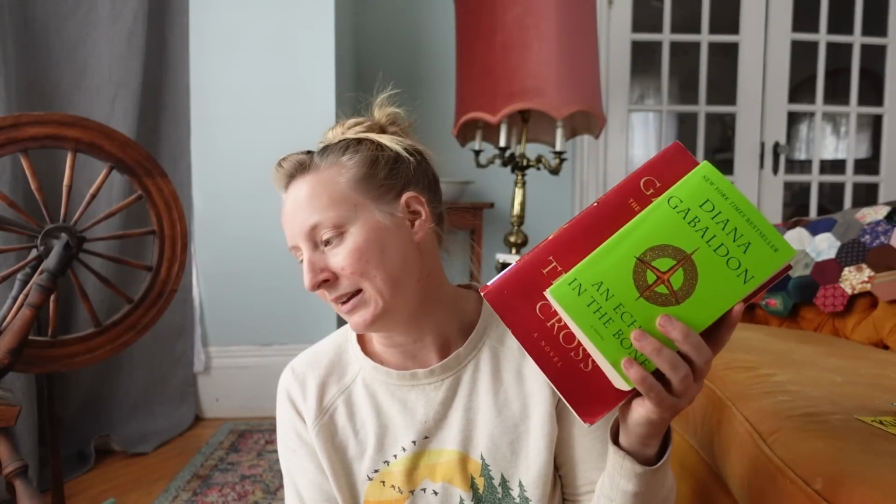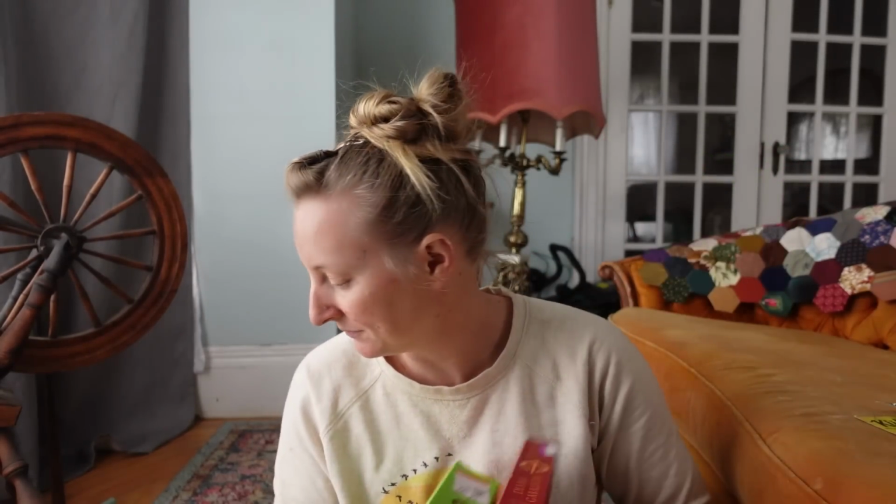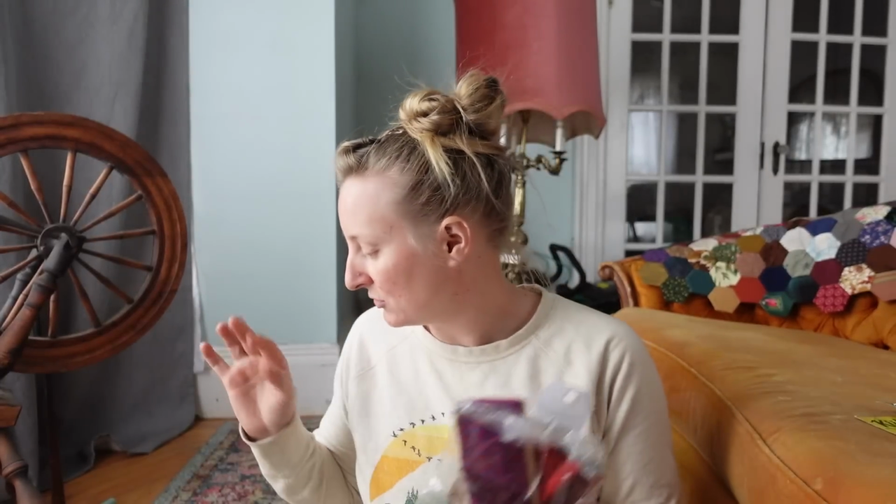And then one of the other reasons I went to the thrift store is to pick up some more of the books in the Outlander series. This is my second time reading them. I have all of them somewhere, but they're kind of scattered throughout a couple different countries. So I wanted to have a couple here to read in Nova Scotia because I do a lot of reading here in Nova Scotia. Oh, we've got some Christmas colors. That's fun. Very fun.